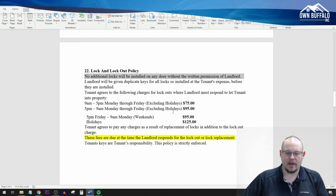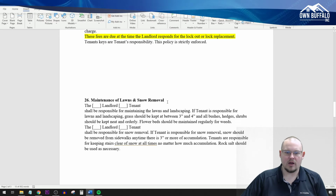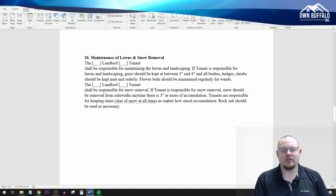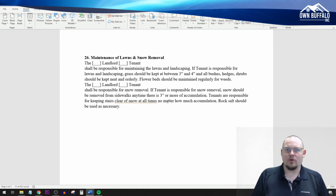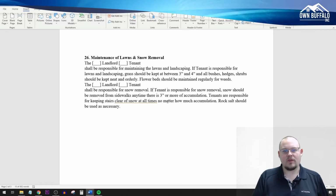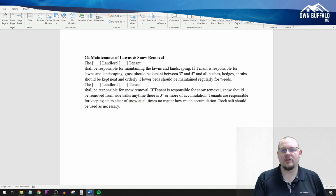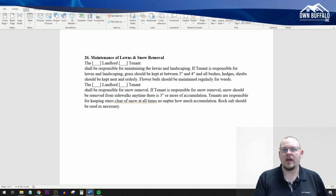So we just try to avoid that whenever possible. Maintenance of lawns and snow removal. And again, this is a cold weather climate clause, and some of this won't matter if you have apartment complexes and things like that where the landlord is going to take care of the lawn, the landlord is going to take care of the snow.